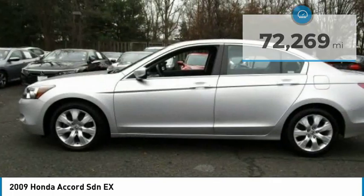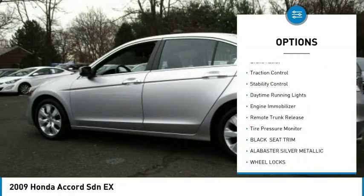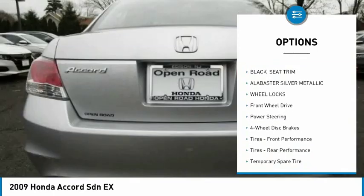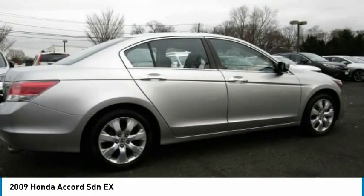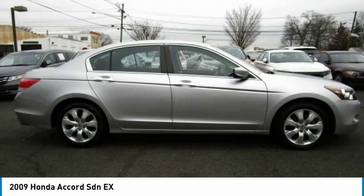Here are some of this vehicle's great options: heated mirrors, aluminum wheels, wheel locks, brake assist, traction control, stability control, daytime running lights, engine immobilizer, remote trunk release, tire pressure monitor. Wouldn't you look great in this vehicle? Stop in today and see for yourself.